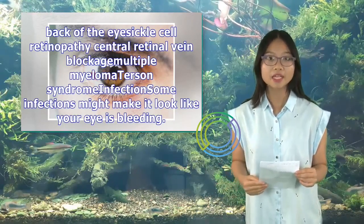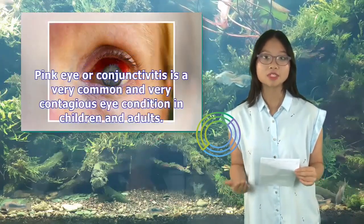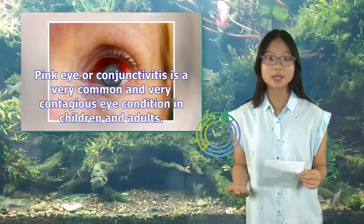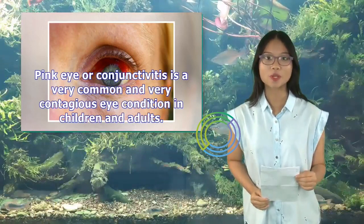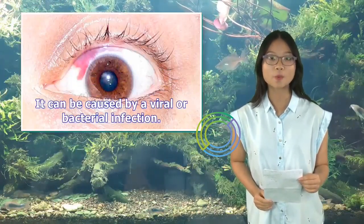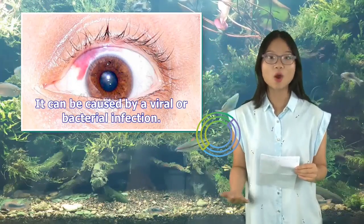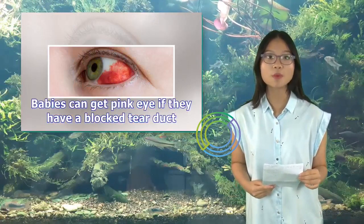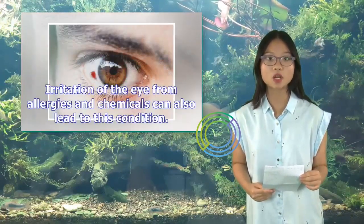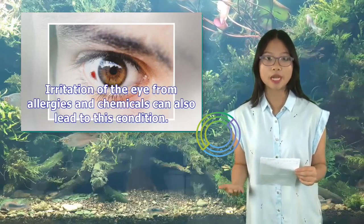Infection. Some infections might make it look like your eye is bleeding. Pink eye, or conjunctivitis, is a very common and very contagious eye condition in children and adults. It can be caused by a viral or bacterial infection. Babies can get pink eye if they have a blocked tear duct. Irritation of the eye from allergies and chemicals can also lead to this condition.